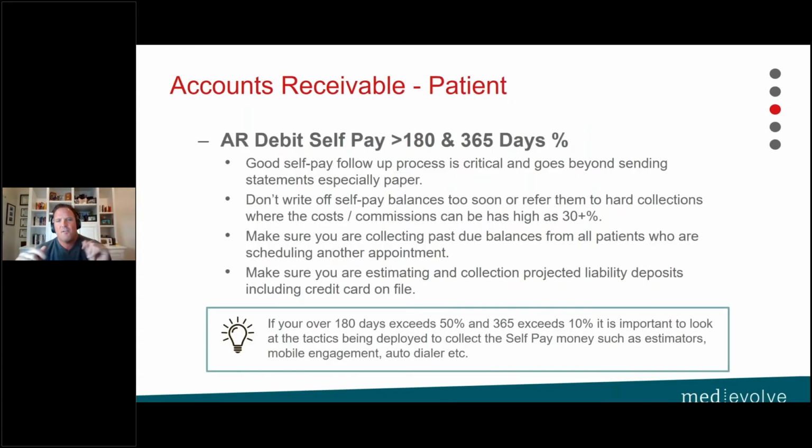Patient, again, not to belabor patient, I think I've already done that a few slides ago. But look, it breaks my heart when I see tons and tons of money sitting out there past 180 days, 365 days in self-pay AR, right? And people ask me, well, what do I do about it? I said, well, the first thing I'd stop doing is sending paper statements and hoping for a different result. I think there's a definition around insanity somewhere in that statement. Stop with that. Two, you've got to start looking at how you mobilely engage with your consumer.